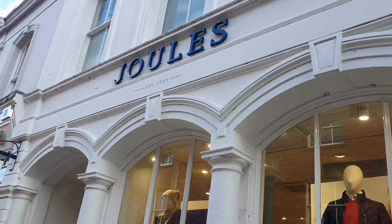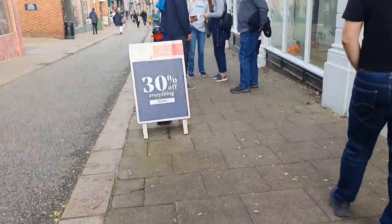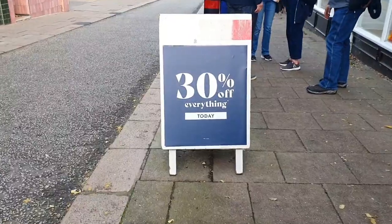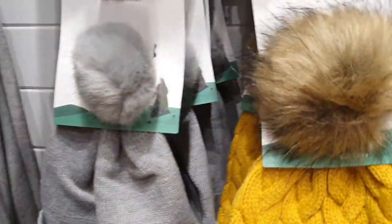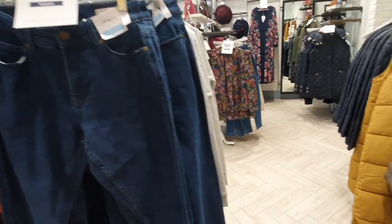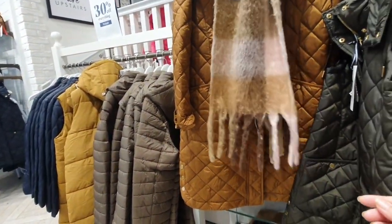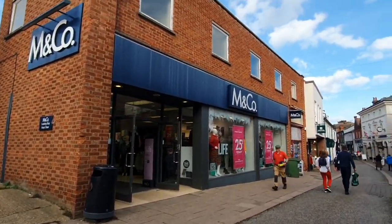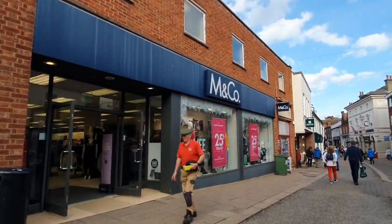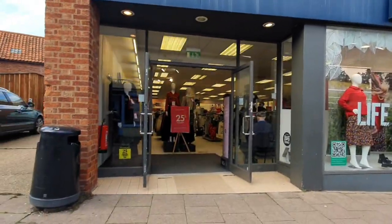That one. There are 30% off today. I like this yellow. Shops that I would like to go is the M&Co, which is 25% off, so we're going in.